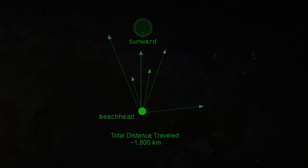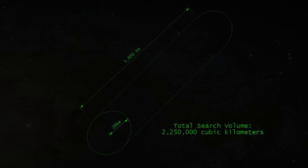In total, across six expeditions, our group covered about 1.8 million meters linearly. Given that our view distance was 20 kilometers, that means that we searched roughly the equivalent of a cylinder 1.8 million meters long and 40 kilometers across. That's a volume of about 2.25 million cubic kilometers.